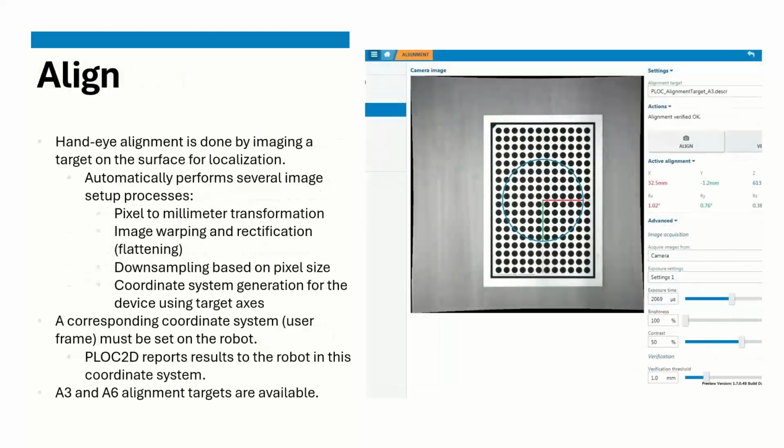Then we have to align to the robot coordinate system. So we take that calibration square or rectangle, and we align in the software. You can see there's a big align button, and next to it is a verify button. You put your calibration curve in there, and what this is going to do is convert your pixels to millimeters so that you actually get a millimeter reading out of here. It's going to flatten. So if we do have to come in at a 30-degree angle, or we're kind of off kilter a little bit, it's going to flatten that image so you get a nice field of view, easy for your robot to work in.